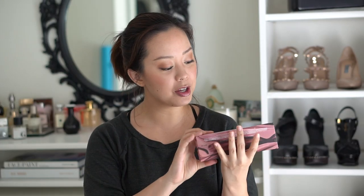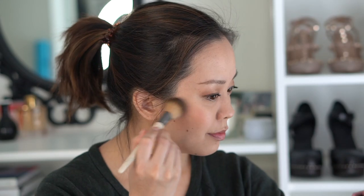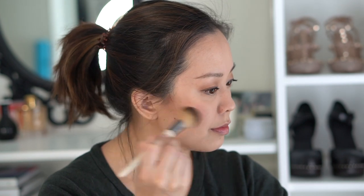Based off of their really popular lipstick Backtalk, I like that there's this really beautiful mauvey blush that I was using right here in the shade Double Take. And then you have some really pretty shimmers as well. Now the shimmers aren't my favorite, but I think a lot of you guys might enjoy them. It's just not something I personally wear as a highlight.